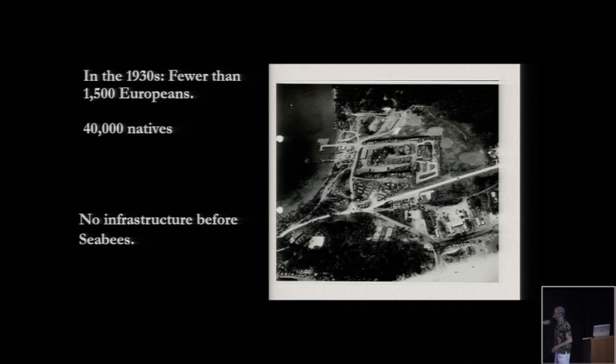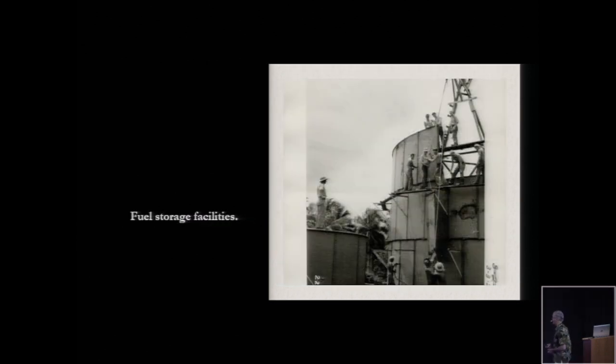And this is just an overview of what it looked like, at least partly through the effort to build an infrastructure onto the islands. They built tank farms for both AV gas and bunker fuel for the ships.